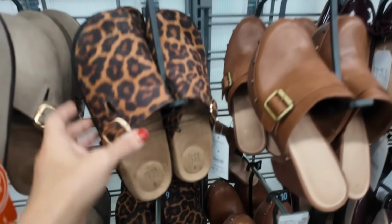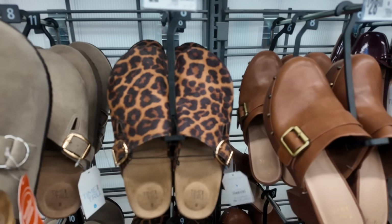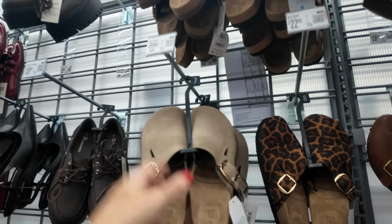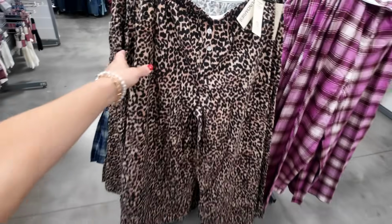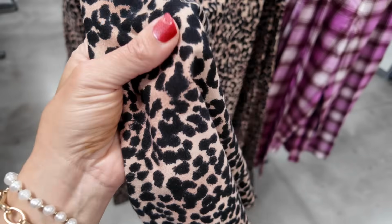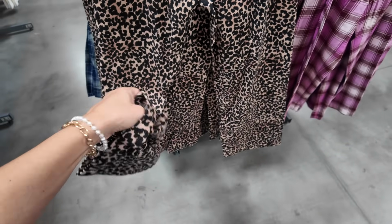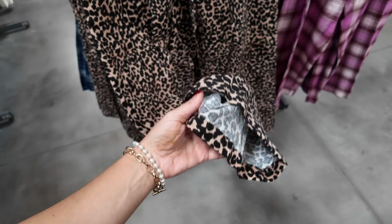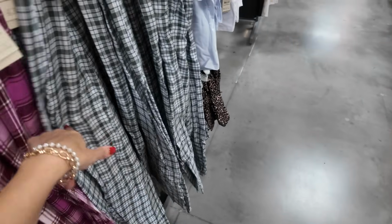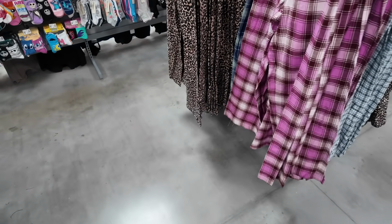New color in the mules from Time & Tru. So these have the round toe, the gold buckle, now in leopard. First time I'm seeing a print option, and these are $22.98. We also saw them in this brown, and then we saw them in a chocolate. Wide leg pajama pants from No Boundaries. These have an elastic waistband, fold over, nice and flowy. It's not like a true flannel, it's a little bit lighter. That's what they look like on the inside. In the leopard, there's a couple plaid, the burgundy, green, and then blue, and those are $12.98.